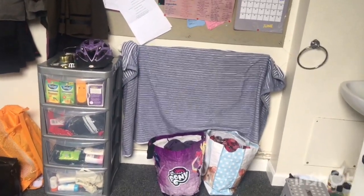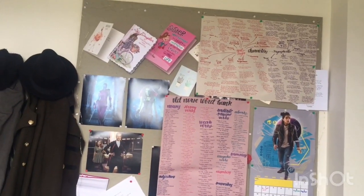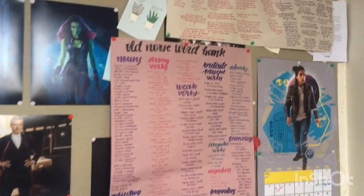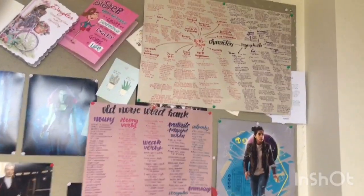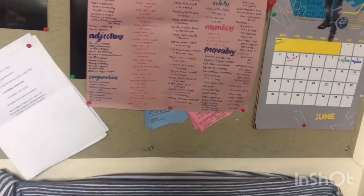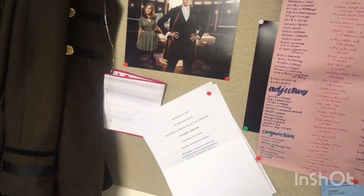Then moving on from those drawers, I have this radiator, which I've currently got a towel on top, my wash bags with all my laundry in it, and this pin board. We're not allowed to blu-tack things to the walls, so they give us pin boards instead, and I've just got birthday cards, some Guardians of the Galaxy posters, Doctor Who, Loki and Sherlock posters hidden underneath. This word bank I made for my revision, so I've got some revision pinned on it as well, some cards that my friends have given me, my calendar, because I always need my calendar, and this exam paper, which I no longer need now that I've done that exam.